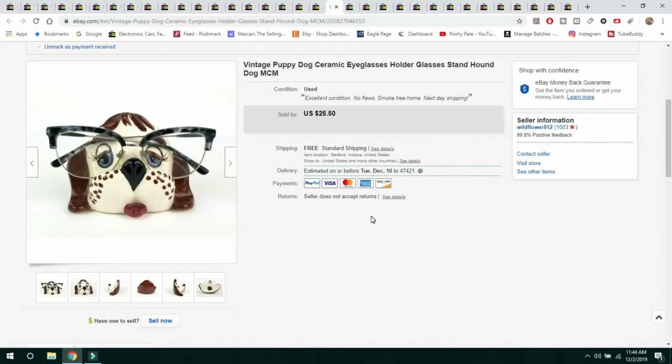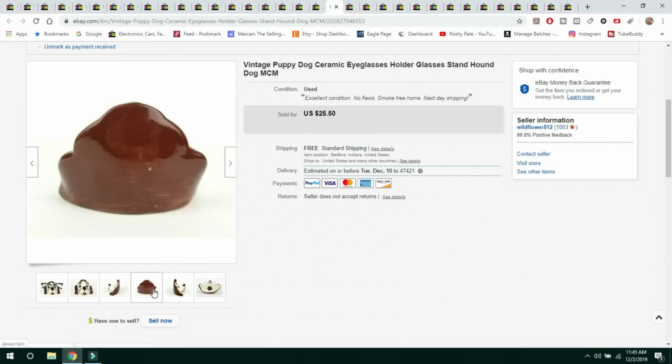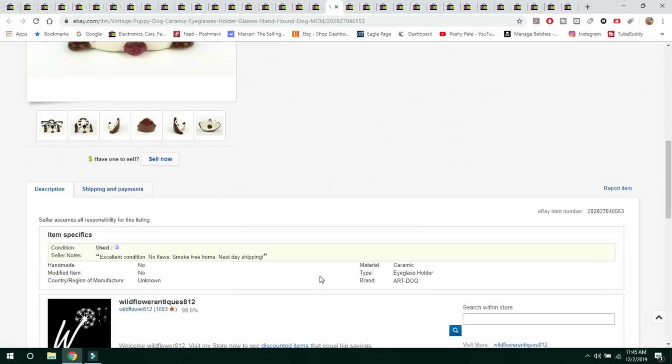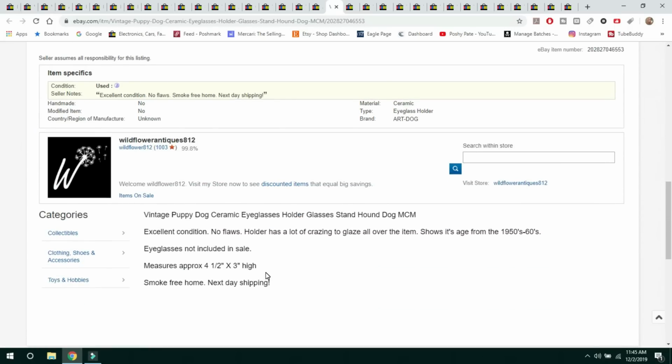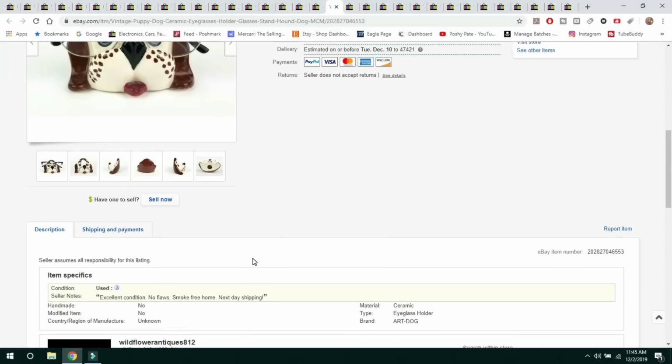The next item is this cute little vintage puppy dog ceramic eyeglass holder. I picked this up at Goodwill, I think for 99 cents. I used my own personal glasses to model the use of this cute little guy, and he sold for $25.50. He did ship first class, and I did provide free shipping on that. Very cute. And again, I put in the measurements. He has no flaws, and I did say that the eyeglasses are not included in the sale.